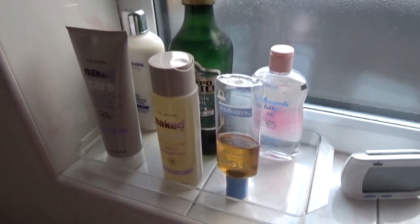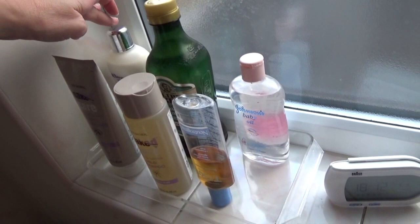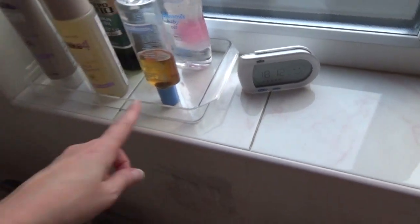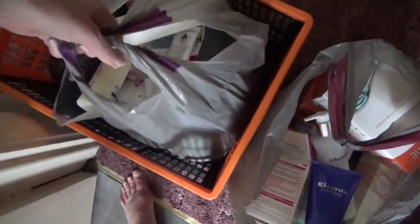Right, that's it now. So there's the two current shampoo and conditioner that I'm using, the stuff I use in the bath, olive oil that I use, mainly instead of that now to put on my legs. And that's the shampoo I was using. And that's it. So this is it now. This is all the stuff that I'm either giving to someone or doing something else with. And this is all the stuff that's going in.